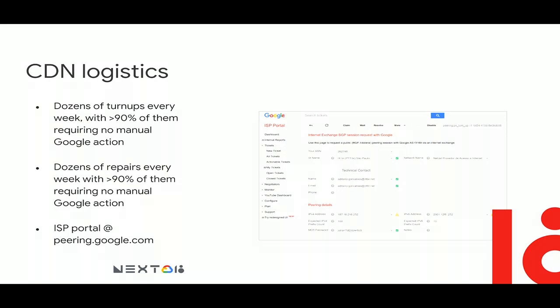All of that work happens through a portal where we meet with our ISP partners. And through that portal, we have workflows that allow us to do dozens of turnups every week, dozens of repairs every week, and in more than 90% of those, no Googler actually has to touch anything. It's all automated.